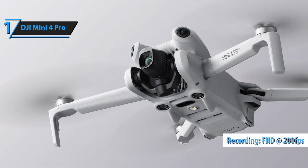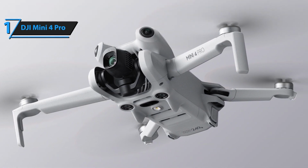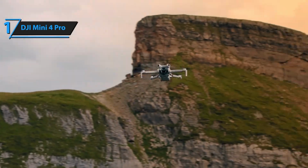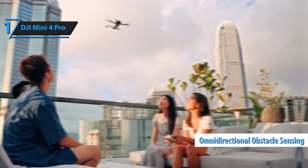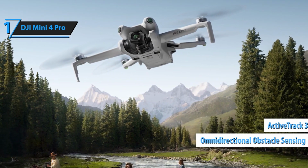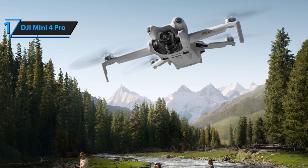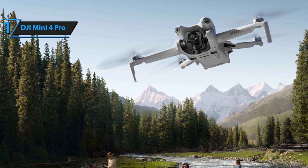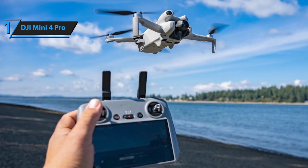With DJI's advanced OcuSync 4.0 transmission system, you can enjoy a stable video feed up to 12 kilometers away, making long-range shots a breeze. One of the standout features of the DJI Mini 4 Pro is its advanced obstacle avoidance system, which uses sensors on all sides to help navigate complex environments safely. Whether flying through dense forests or cityscapes, the Mini 4 Pro handles it effortlessly.